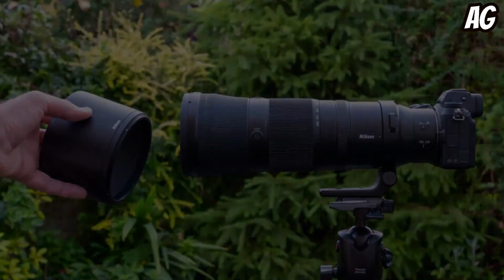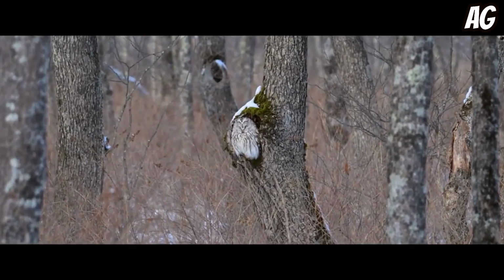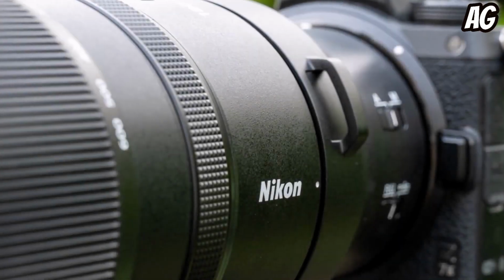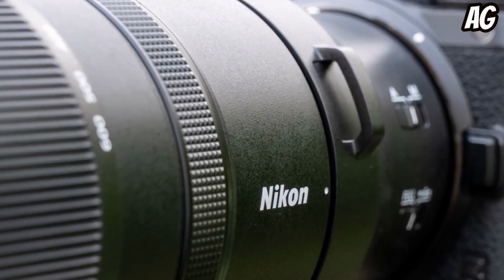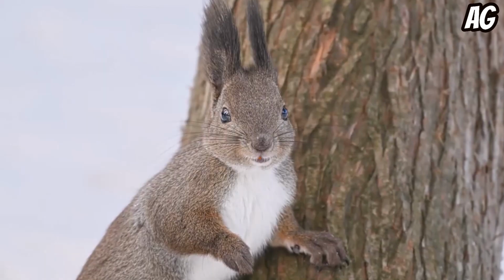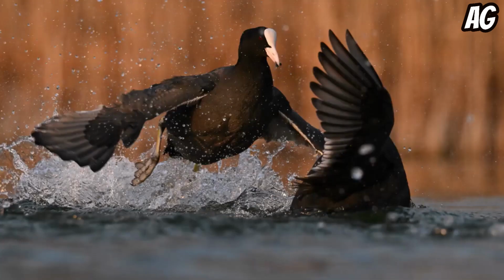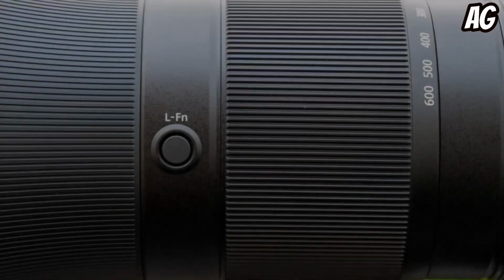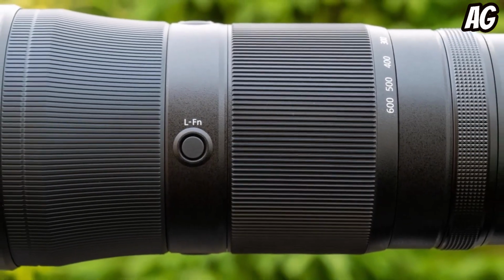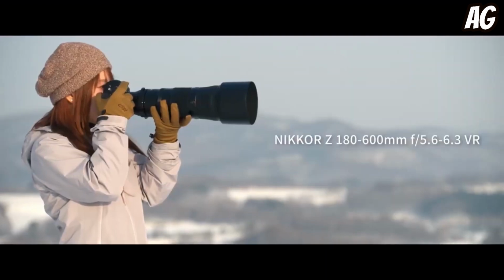Despite its substantial size, the lens remains relatively lightweight, allowing for extended handheld shooting sessions. Notably, the inclusion of 4 customizable function buttons positioned conveniently under the thumb enhances user experience and versatility. A standout feature of this lens is its optical VR, vibration reduction system, boasting an impressive 5.5 stops of effective compensation. This ensures handheld shooting at the telephoto end is highly feasible, maximizing the utilization of the lens's remarkable sharpness.